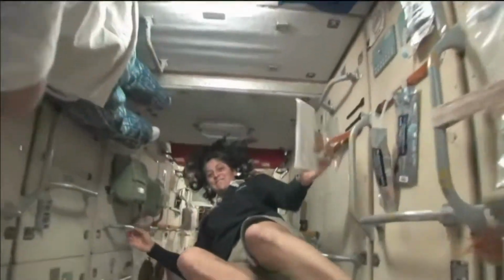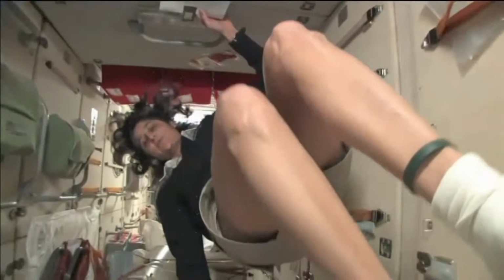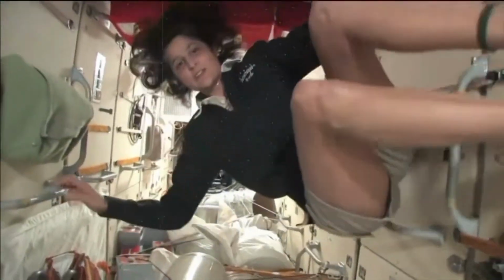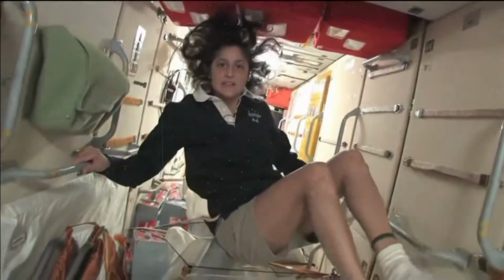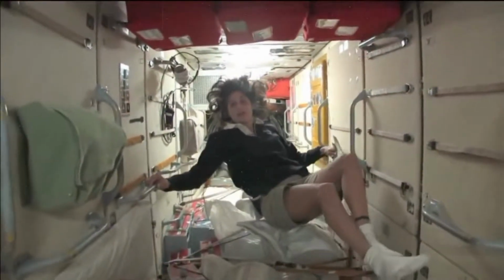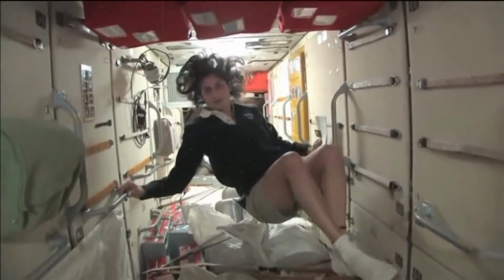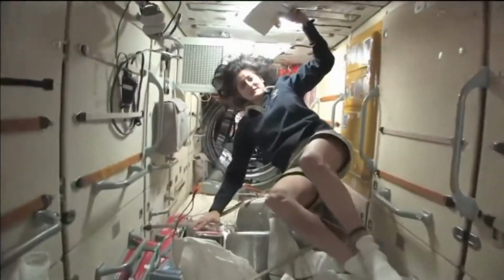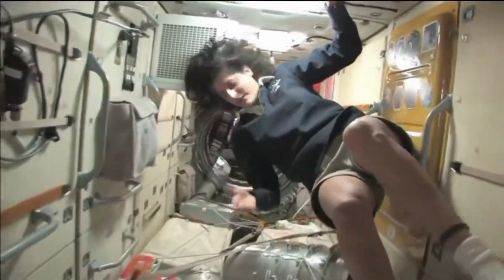This is the FGB, and what's cool about this module is it is actually the very first piece of the space station that came up, in 1998. The space station has now been manned for about 12 years, but it's been up in space for about 14 years. And this was the very first. It is like the Russians' PMM. It has a lot of storage, as you can see.